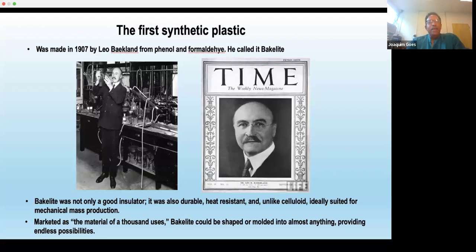And Leo used to go into his father's office, and he used to mix chemicals to see the reaction. And one day, he came across phenol, which was used at that time to clean floors. And he mixed it with formaldehyde, which was another disinfectant. And he found out that it produced something that was really solid. He was so excited about it because he could mold it in any shape and size. And he called it the material of 1,000 uses. And in fact, this discovery led to one of the greatest transformations in the way we use plastics.